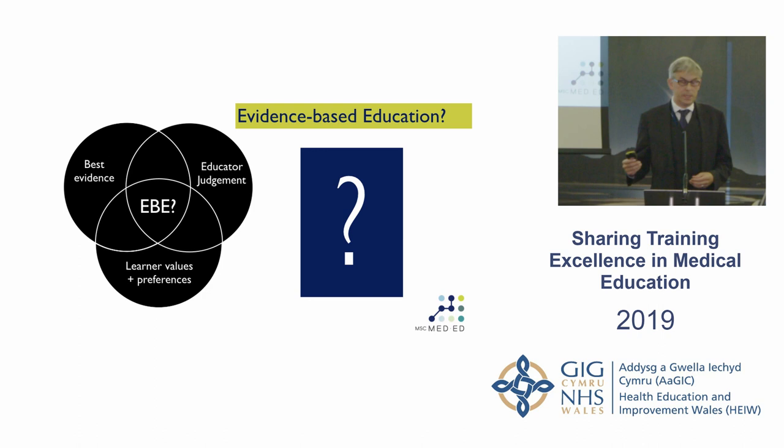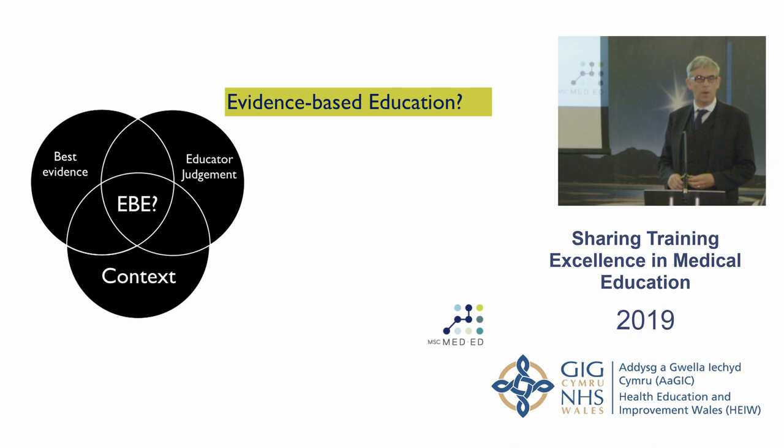If we start at the bottom of our model, then, with learner values and preferences instead of patient values and preferences, in terms of a full model of evidence-based education, I think we have to take a step back from simply considering learner values and preferences and consider the context in which we're making our decisions about education and training. Do we have access to all the right resources, the venue where teaching and learning is taking place, the resources available to us for assessment and teacher availability? All those sorts of things need to be considered when we're making our evidence-based decisions about how to proceed in education.